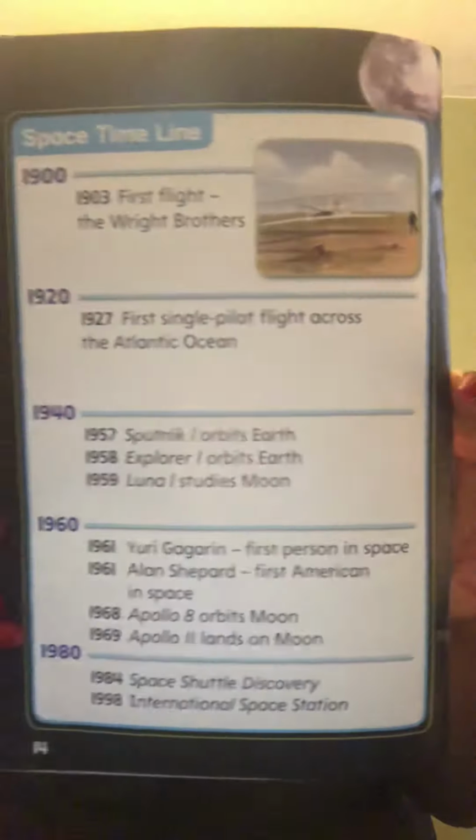1961, Yuri Gagarin, first person in space. 1961, Alan Shepard, first American in space. 1968, Apollo 8 orbits Moon. 1969, Apollo 2 lands on the Moon. 1984, Space Shuttle Discovery. 1998, International Space Station. Here's your timeline.